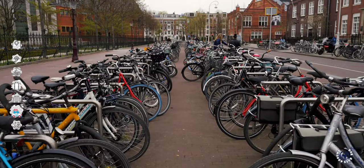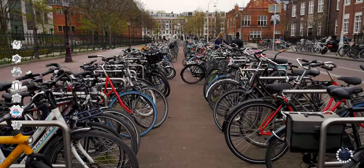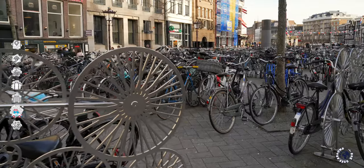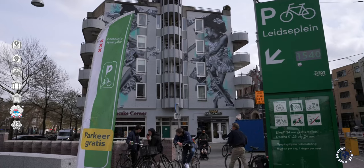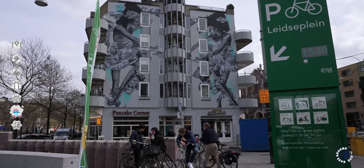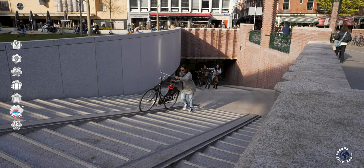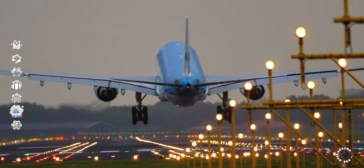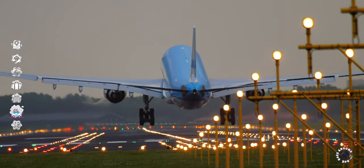But the most popular way of getting around Amsterdam is cycling. Bicycles are absolutely everywhere, and there are even huge underground bicycle garages. If you want to experience the everyday commute of most residents, you will have no problems finding a bike rental shop. Most people arrive to Amsterdam via Schiphol Airport.